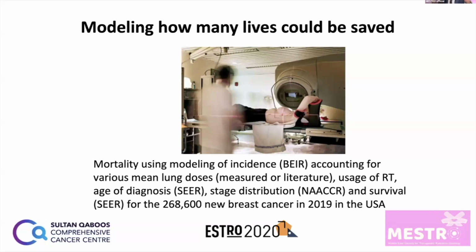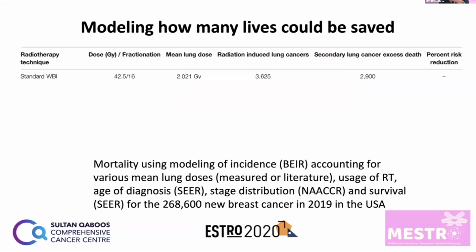And we use a very complex model using real statistics from the SEER, the stage distribution, the usage of radiation in the US. We found that with standard whole breast irradiation in the US, radiation will probably generate 3,625 lung cancers. And 80% of those patients will die, so 2,900 excess deaths. If we use VMAT whole breast irradiation, we may reduce by 9.9%, because with VMAT you can put a block on the lung and reduce the mean lung dose.